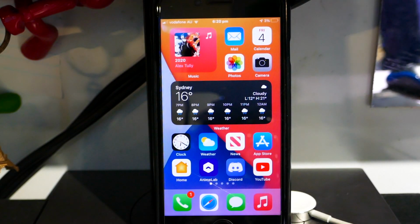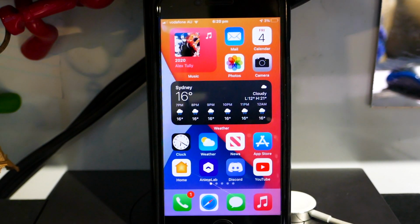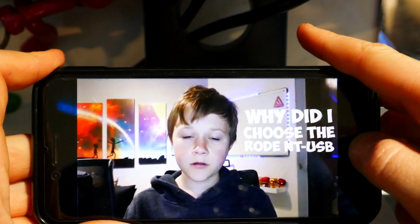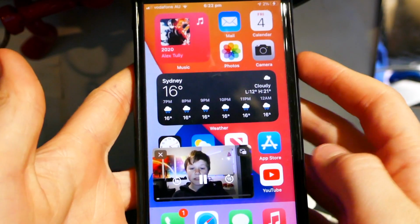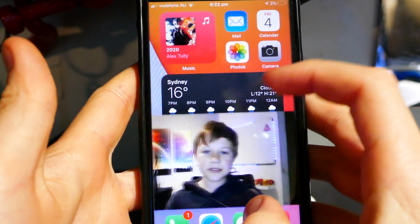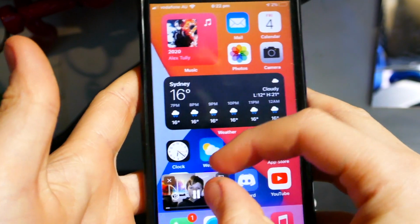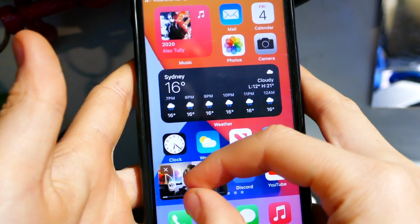Next, we're going to move on to the minimizing of the video. Let's say you were watching a video and you got a text message. You don't actually have to exit your video to text message. You can just minimize it. And the best part about this is you can make it bigger, smaller, you can move it all around the screen as you wish. It's pretty good.